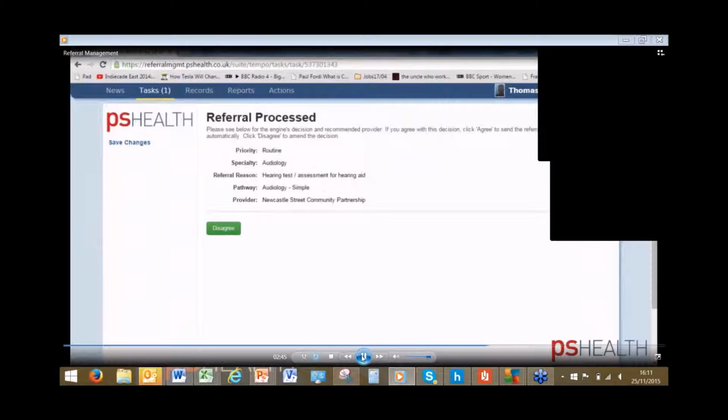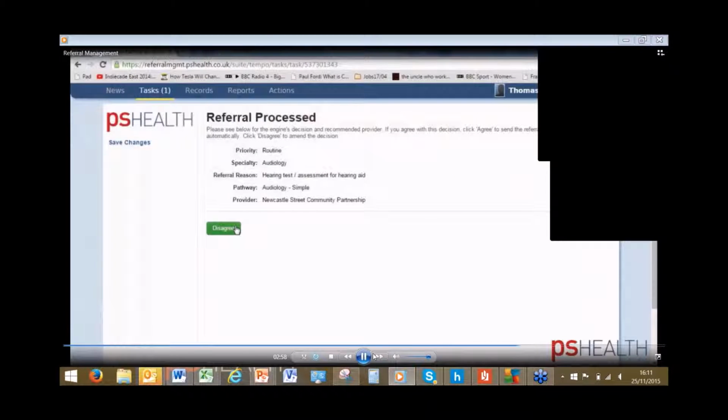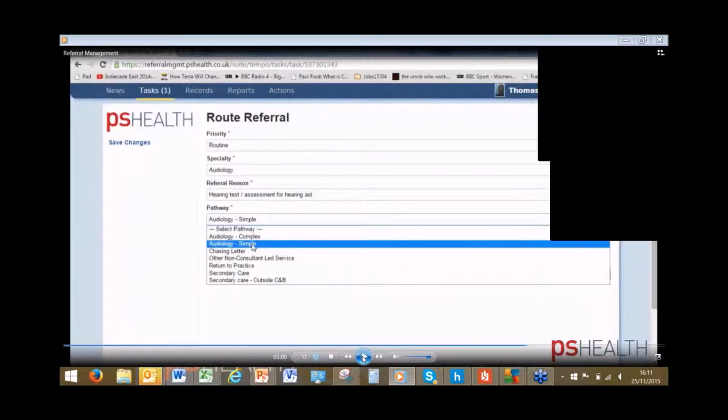So for hearing test, in this case, it says we should be going to Newcastle Street. I'm just showing you the letter here again, that in essence the machine got it right, if you like. Okay. There's also the option here to say, as an operator, I don't think this is the right decision. So this is when we talked about the rules and the ability to measure the efficacy of the rules. Of course, we can then go in and see how often these rules are found not to be working.